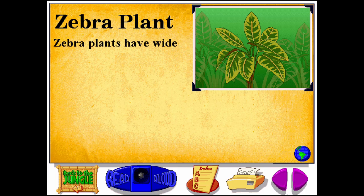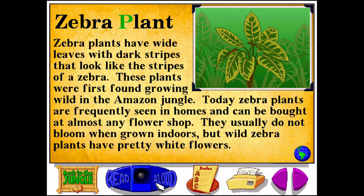Zebra plant. Z-E-B-R-A-P-L-A-N-T. Zebra plants have wide leaves with dark stripes that look like the stripes of a zebra. These plants were first found growing wild in the Amazon jungle. Today, zebra plants are frequently seen in homes and can be bought at almost any flower shop. They usually do not bloom when grown indoors, but wild zebra plants have pretty white flowers.